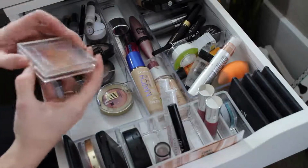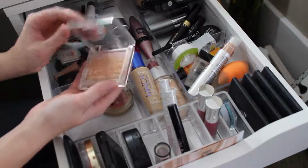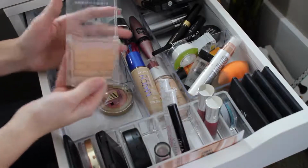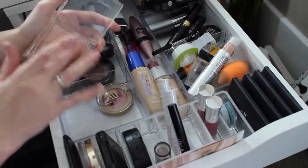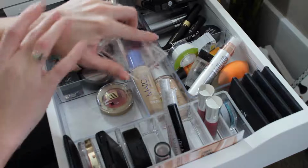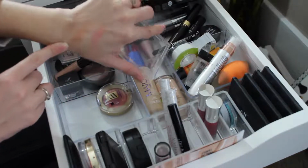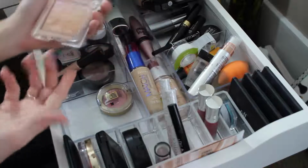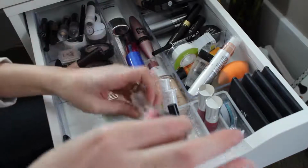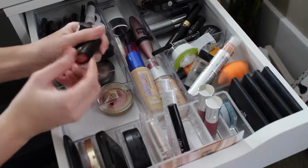Then for another highlight, I have the Physicians Formula Shimmer Strip. I believe this one is in Miami Strip. You can get a warm and a cool, but if you swirl it all together, it's definitely more on the gold side, more of like a bronzer, but you can use it as eyeshadow, bronzer, highlight, whatever, so it's a good multitasker.